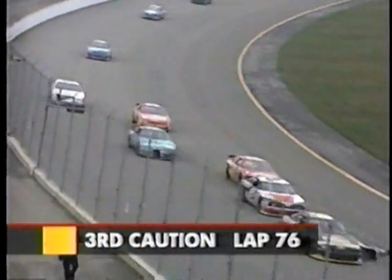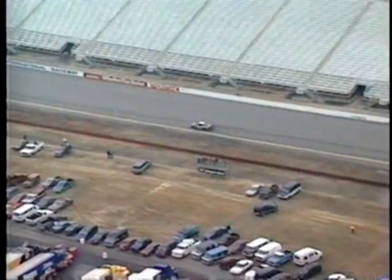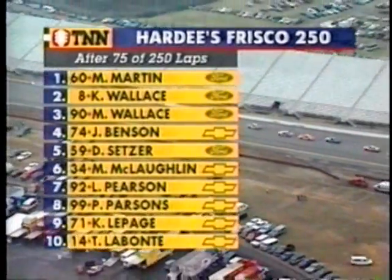Boy, Benson and Wallace don't want to give this race up. Well, they race back to the flag here. Here they come down right now. And Benson takes a spot under caution. 3rd caution of the day, lap 76 for Jeff Green in the back straightaway. Hermie Sadler's car is back out on the racetrack after making repairs from his spin as part of the first caution of the day. We'll be right back after this.